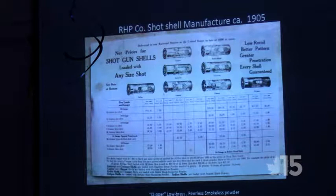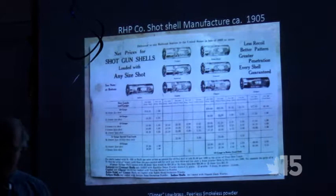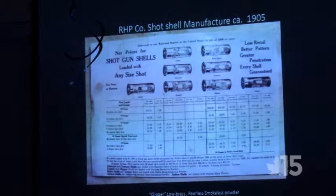Even more dense is Rapidite. This one here was used at this time for military cartridges. It's what we call a ball powder, an early type of ball powder.